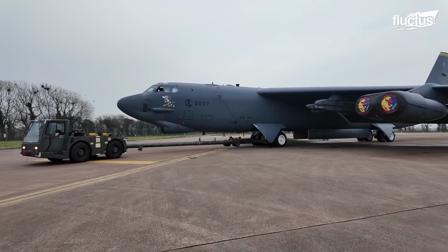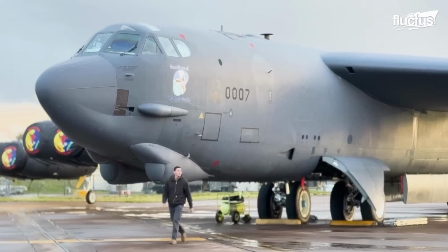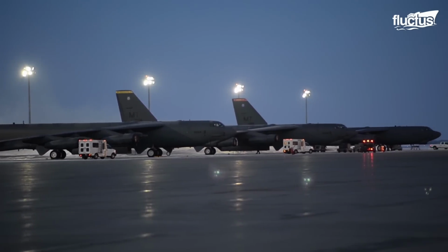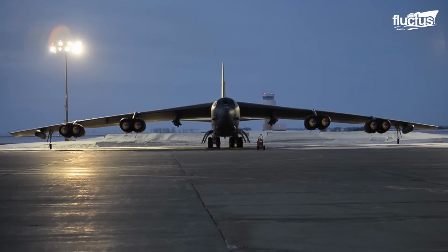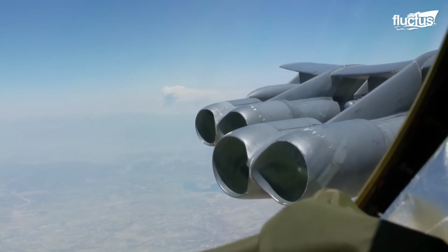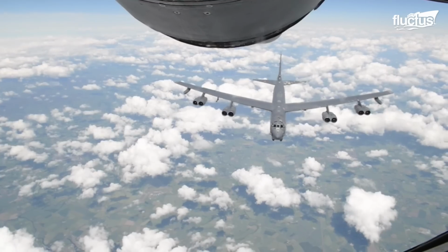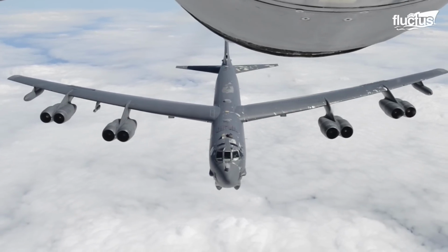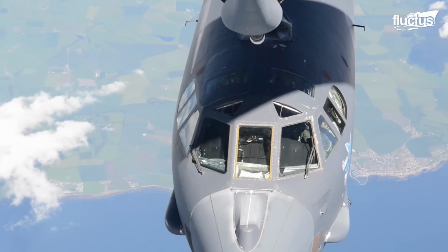The Air Force aims to keep the B-52 operational through 2050, thanks to ongoing technological upgrades and rigorous maintenance. By then, this iconic bomber will have achieved a century of service. In 2023, the U.S. military announced plans to further extend the B-52's service life beyond 100 years.